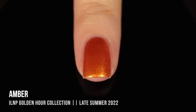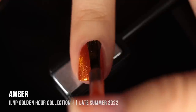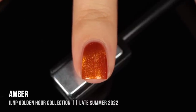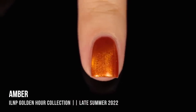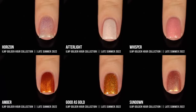So what I have done in the past with my magnetics is I usually apply them for full coverage, and then I do an extra coat to magnetize them. And I wanted to also show you the slightly different method of magnetizing. Instead of holding the magnet over your nail while it's wet, you can actually place your hand on the magnet and it'll magnetize as you're applying the polish. So it's definitely another cool way to do that, especially if you're a little on the slow side, which I usually am. So here are all of the shades together, and I am absolutely in love.